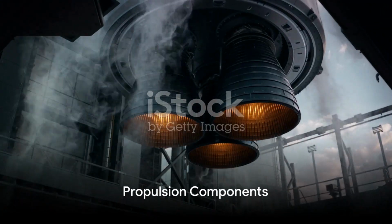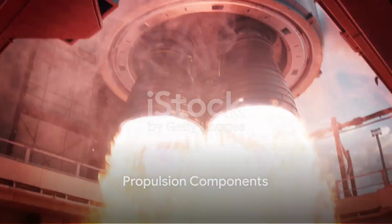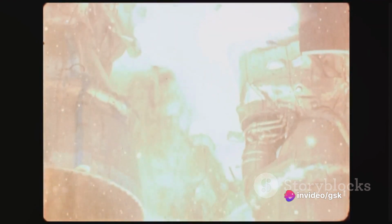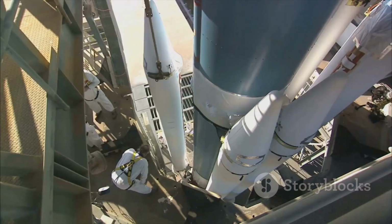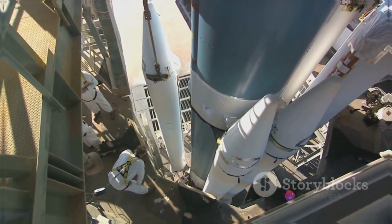Now let's move on to the propulsion components. The star of this section is the rocket engine. It generates thrust, the force propelling the rocket upwards by burning propellants. These engines can come in different flavors: liquid-fueled, solid-fueled, or even hybrid. Closely associated with the engines are the fuel tanks. These store the propellants that the engines burn.